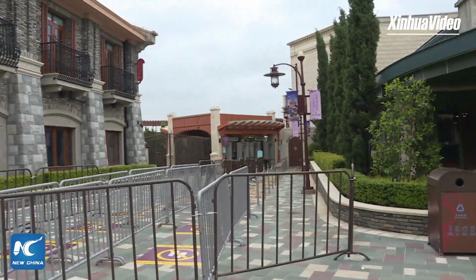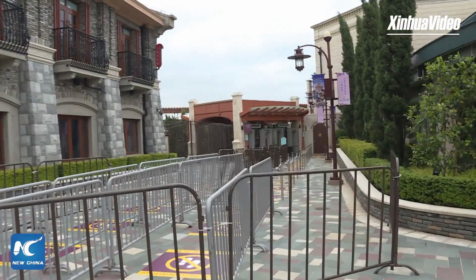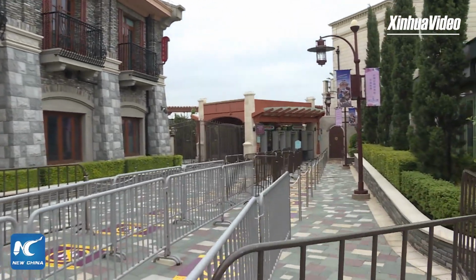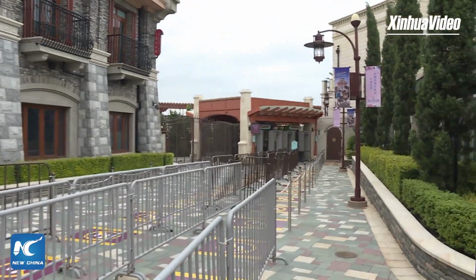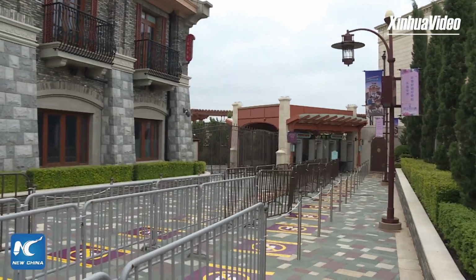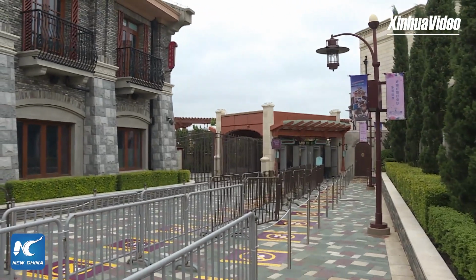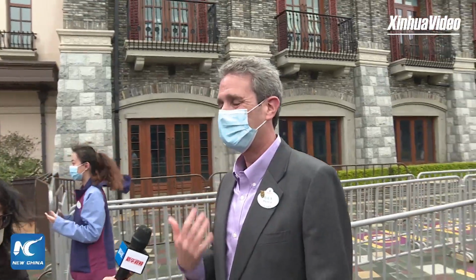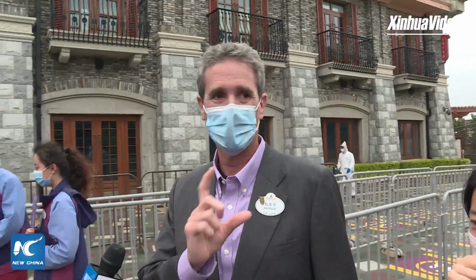What good news! Shanghai Disney theme park will reopen to the public on May 11. Today, let us follow Andrew, the Vice President of Operations of Shanghai Disney Resort, to see all the details of preparation. So at this stage, our guests would have already gone through temperature screening and shown their health QR code.